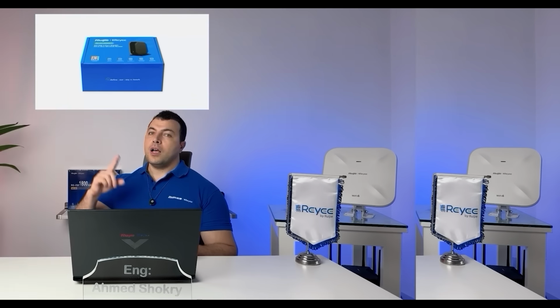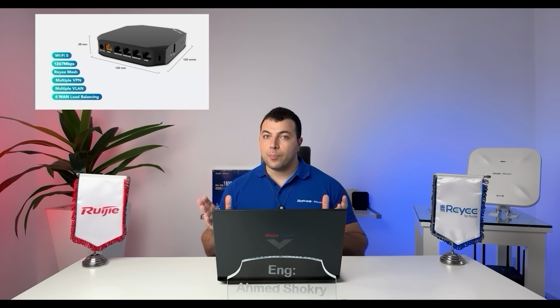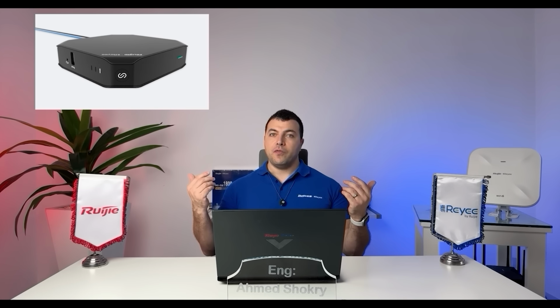For today's demonstration, we will be using two gateways. One of them is RG-EG105 GWT. This gateway supports VPN and also features a captive portal, or some call it a hotspot. Others refer to it as portal authentication, which can be done through voucher, account login, SMS, or registration through email, or a simple one-click option, all of which we have covered before.